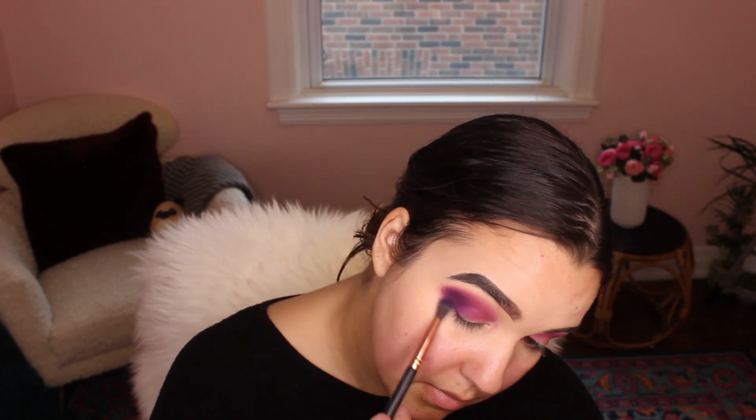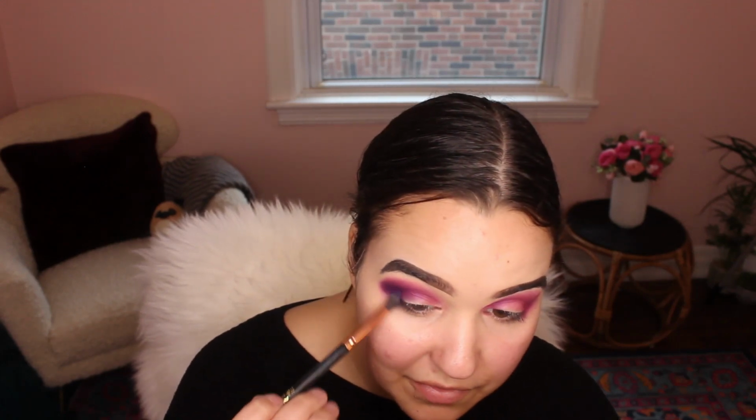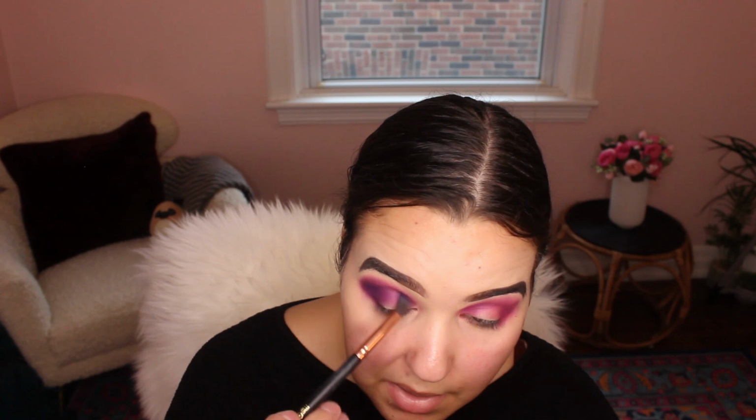Okay, I think it's kind of cool. I really like that. I've never done anything like this, so I'm kind of flying blind. But I think I'm doing a good job making it up as I go. And what I'm going to do is take a tiny blending brush and blend a little bit of the purple on the bottom lid, the waterline. Waterline? Is that what it's called? I don't know. This is kind of hard to do. Wow. Is that good? I don't know. This is like a purple smoky eye. Is that what this is? I don't know what I'm doing. I'm kind of stressed out right now.